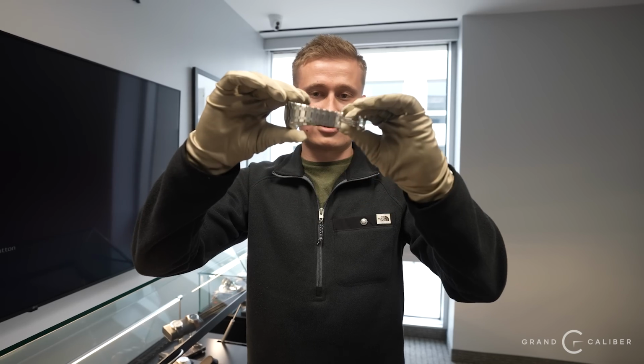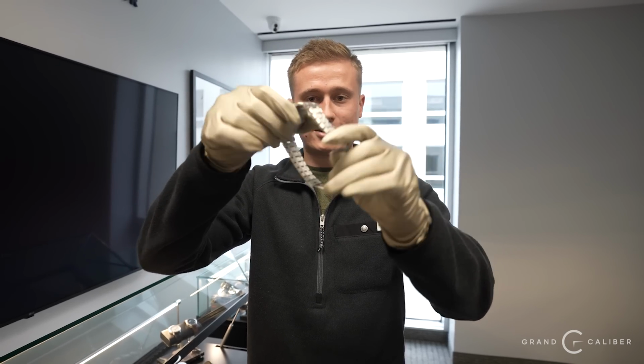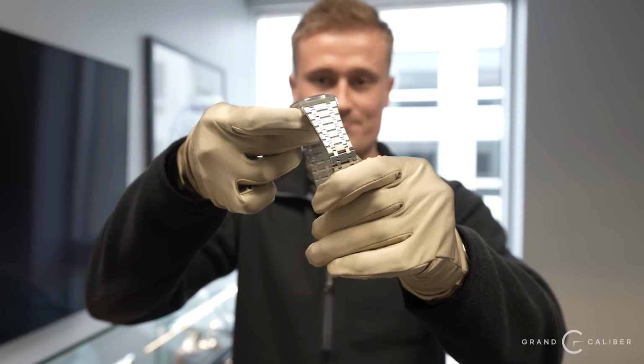So let us know what you think. Obviously a gorgeous watch with that band. You just can't go wrong with a Royal Oak. I mean, they're just something else.